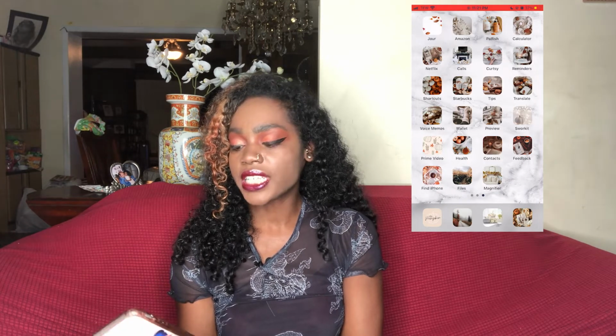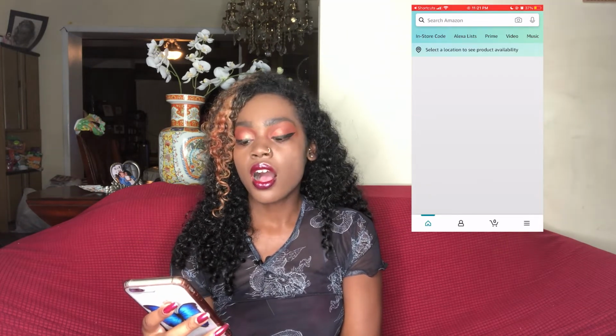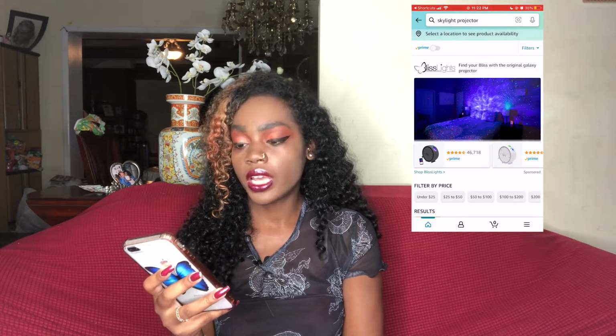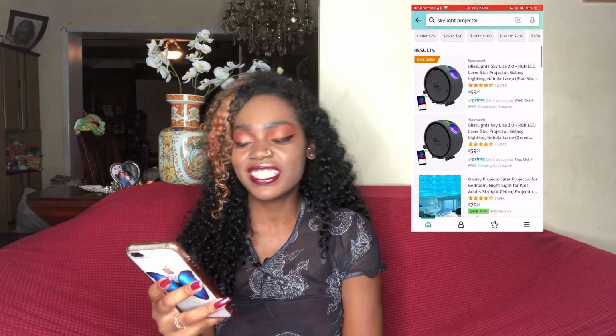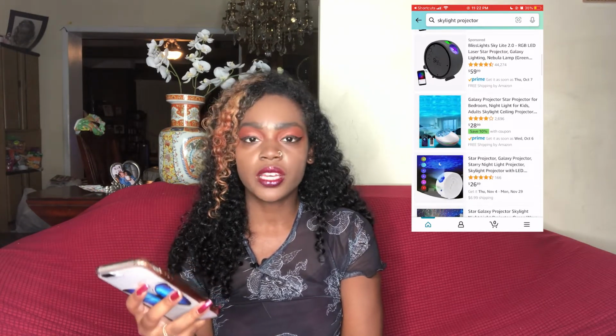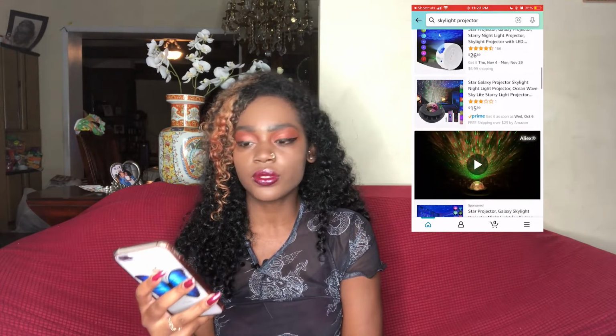After that, I just have Amazon. I'm always shopping on Amazon. I actually have not bought anything from Amazon for a long time, but I still have it on here. I was looking at this really cool light on Amazon. It's called a skylight projector. It's super pricey, but it's so cool. It does a really cool starry night projection in your bedroom. I've seen a few YouTubers have this and I thought it was so cool.